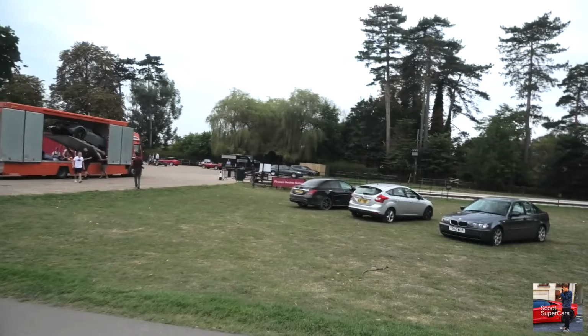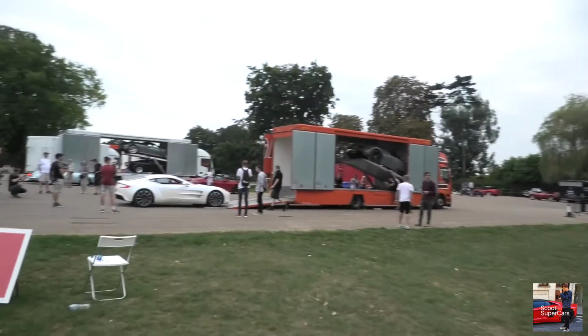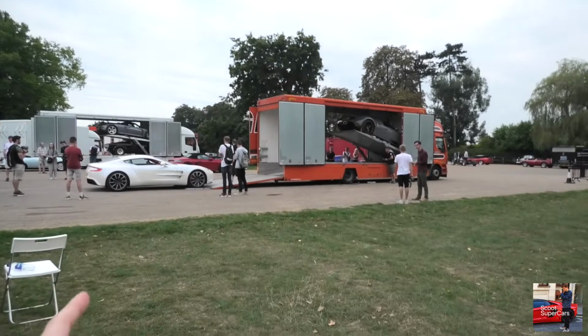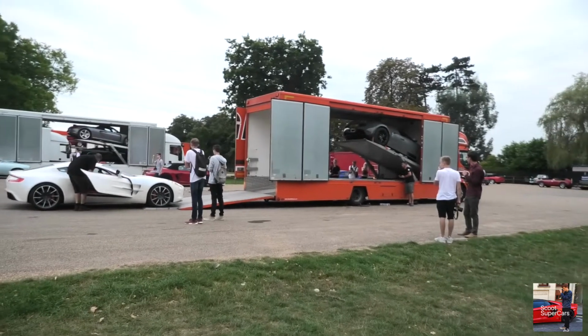Everyone. So today I'm still at Blenheim Palace. This is just another video, and this is all the cars getting loaded off on trailer. So as you can already see, got 177, and we've also got the Vitesse. And in the previous clips, which you'll see, as I'm filming this after the cars clean on the trailer, we've had P1s, 918s, etc.